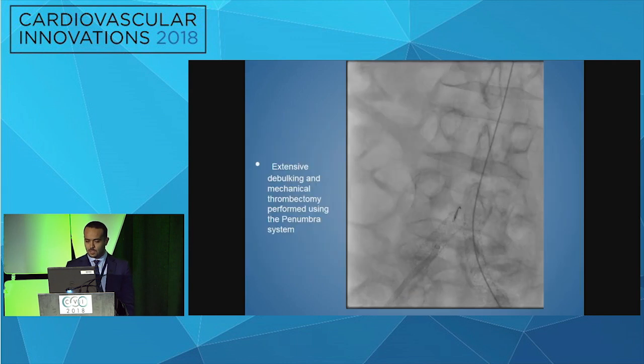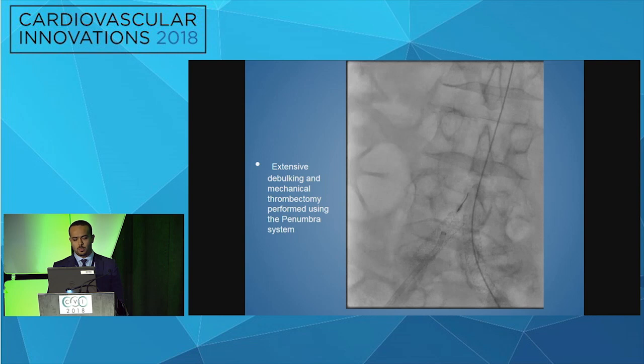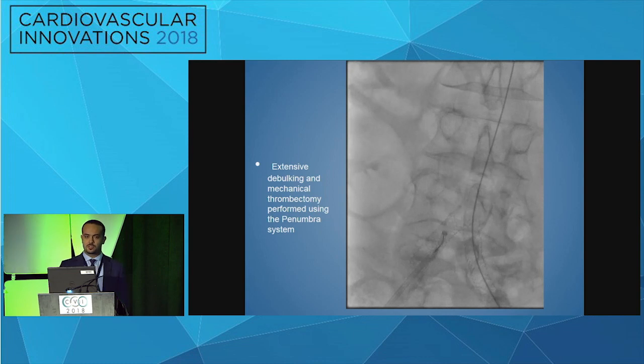For the sake of time, I'll skip some of the slides, but we performed extensive debulking with mechanical thrombectomy using the 8 French Penumbra device, which has the distal separator that mobilizes the thrombus, and the 8 French Penumbra catheter sucks the thrombus and clot outside. We did it bilaterally.